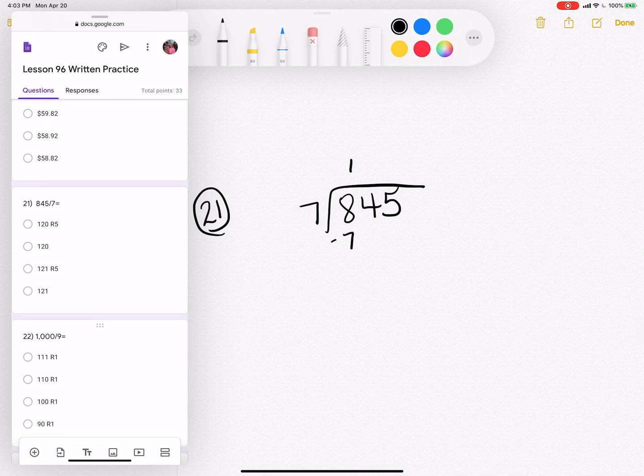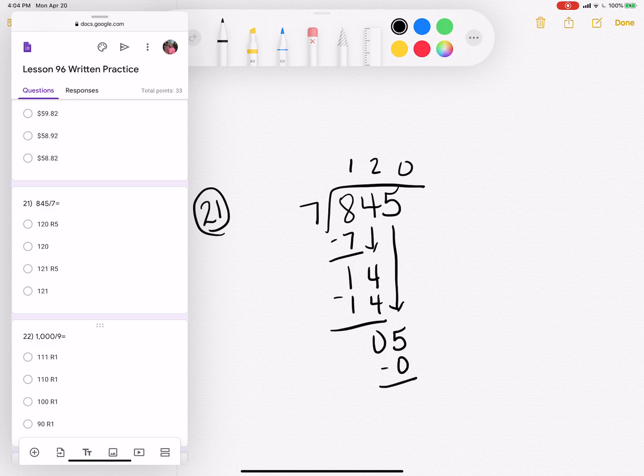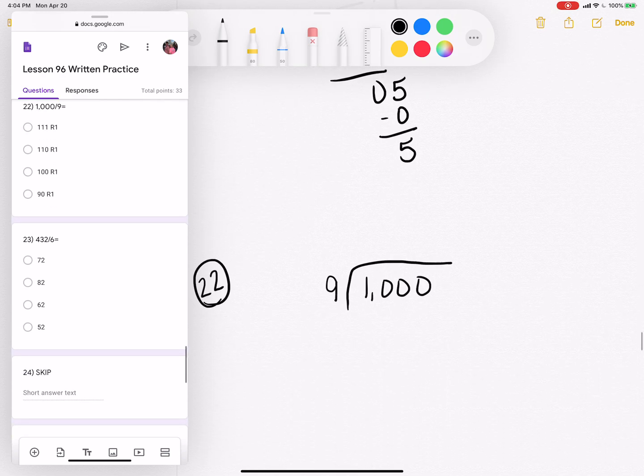1 times 7 is 7. 8 minus 7 is 1. Bring down a 4. There are 2 7s in 14. 14 minus 14 is 0. Bring down a 5. How many 7s are in 5? 0. 0 times 7 is 0. 5 minus nothing is 5. Nothing left to bring down. Remainder 5. 120, remainder 5 on number 21.